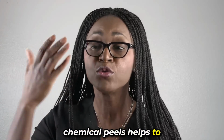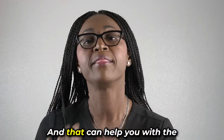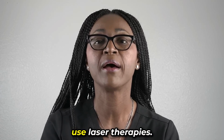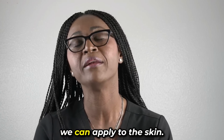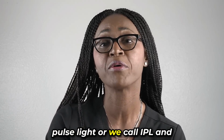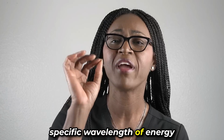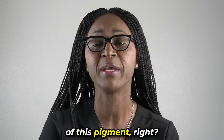But chemical peels help to remove the affected skin layer, and that's the idea. You peel it off, and then you get new skin, and that can help you with the melasma. So in my clinic, I also use laser therapies. Laser therapies are machines that we can apply to the skin. One specifically is an intense pulsed light, or we call it IPL. And IPL can help to reduce the pigment production in the skin by basically sending a specific wavelength of energy into the skin and telling that melanin to reduce production of this pigment, right?